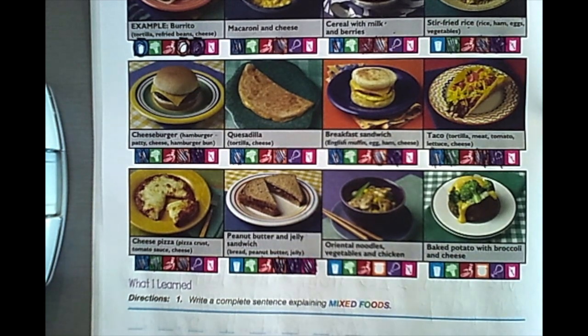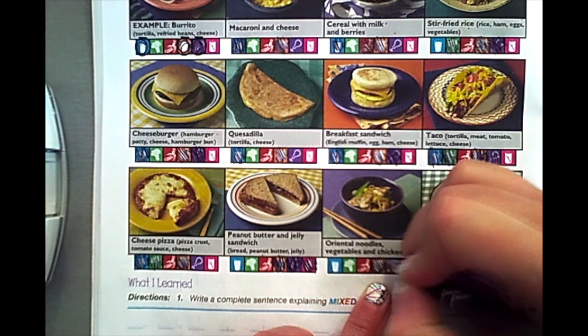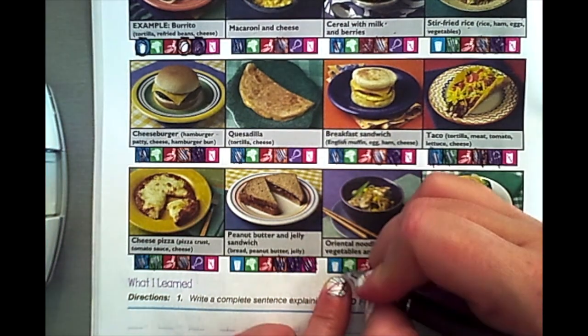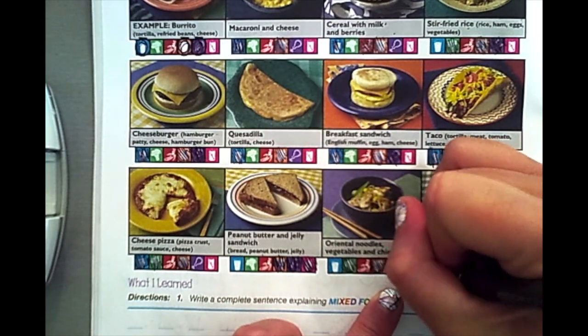Noodles and vegetables and chicken. So the noodles are from the grain group. Vegetables are from the vegetables. And chicken is from the meat group.